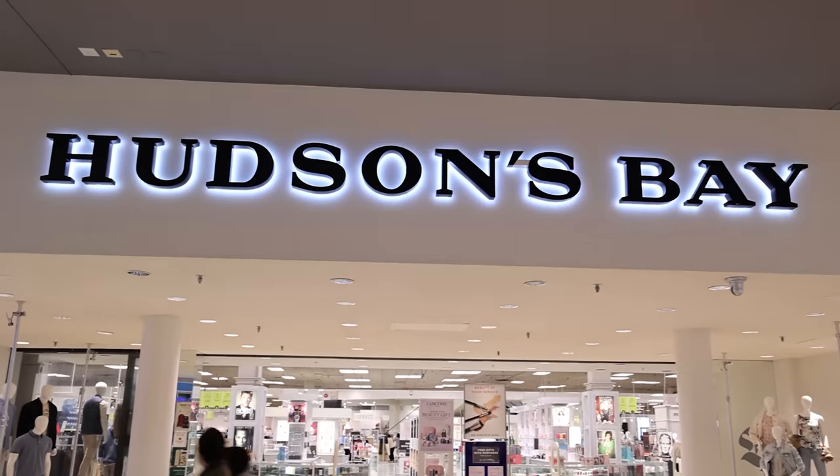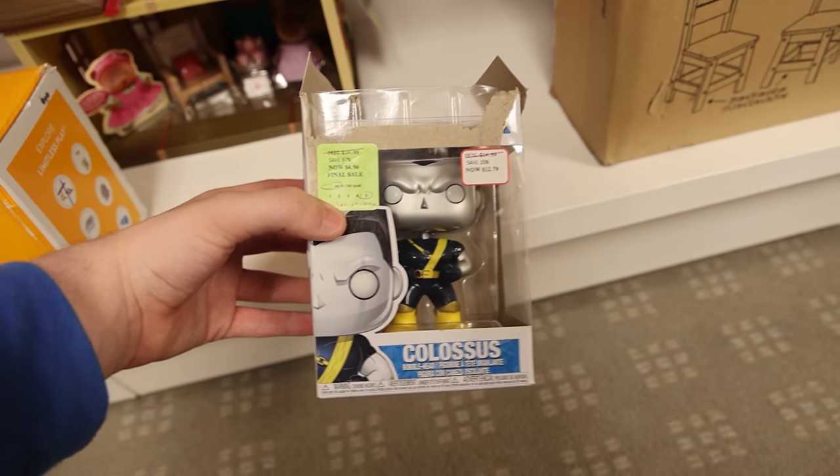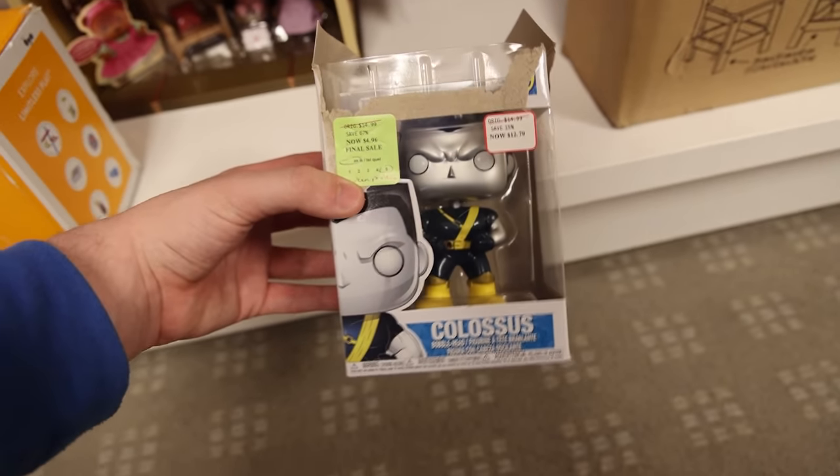Since Noah and I don't really have anything to do today, we were doing some more digging in stores that we wouldn't normally come into, and one of them that we ran into was the Hudson's Bay. And when we came in here, there was two things that I wanted to show you guys. The first one being this down here at the bottom. It is still $12 for this. I don't know who's gonna be buying this one, but yeah, I kind of feel bad for Colossus.